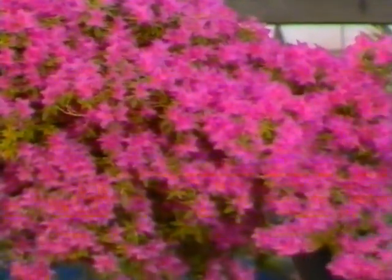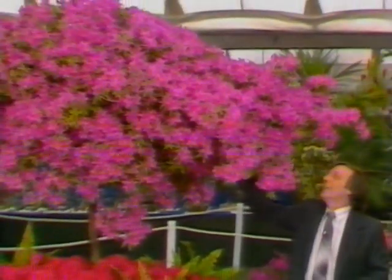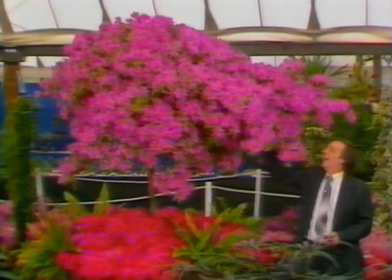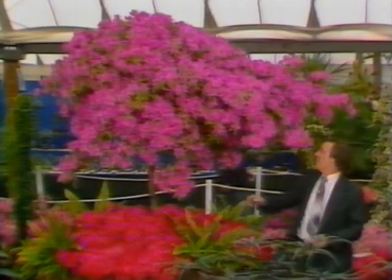Here's a lovely old favourite. On the Belgian exhibit, these azaleas are marvellous. I remember this plant in Ghent 2 years ago. I was lucky enough to be over there with the British exhibit. And these are quite common in their particular show. And to get these to this massive size, because this plant is about 9 or 10 years old, with this lovely big stem in the middle, which goes right down to the bottom.